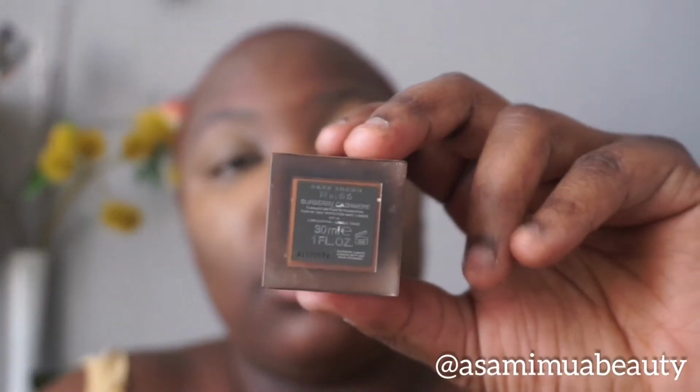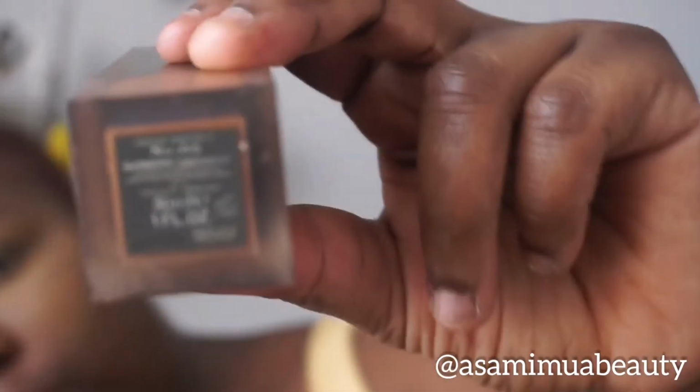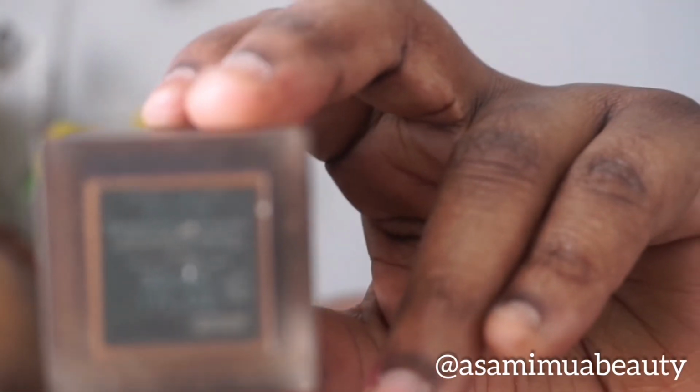Now you guys know I've been using the underpainting technique for at least 25 videos now. It's just easier. You don't have to be so precise, and it does the job, guys. It just does the job, you know what I'm saying? Then I think I used Deep Brown Burberry's Cashmere foundation, and it's quite red.